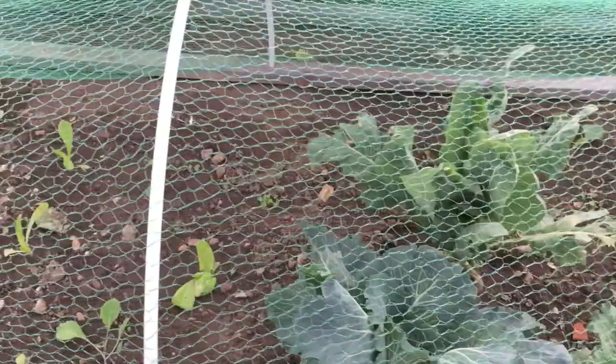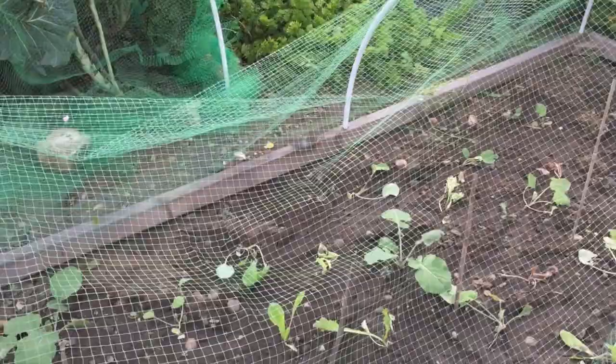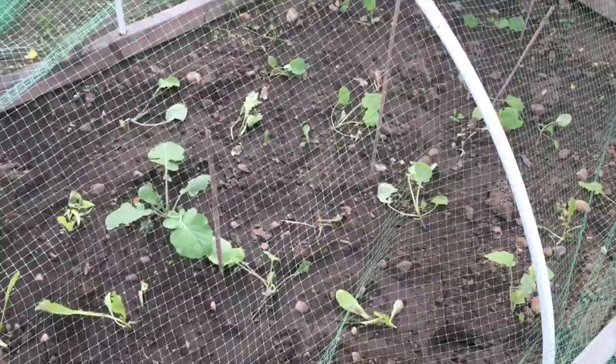There's the purple sprouting broccoli, and the other purple sprouting broccoli, and in here are the swedes, and I've also planted some lettuce in between the swedes, and hopefully they will take as well.